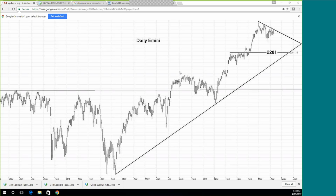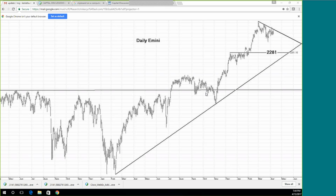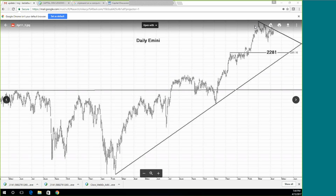Down 13.25. It's interesting if you look at this fractal in here. This could be called a fractal right in here, and it kind of looks like this in here, sort of.